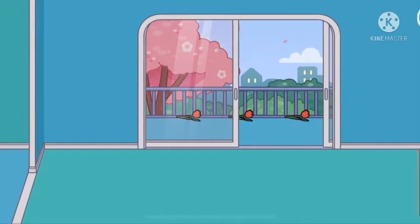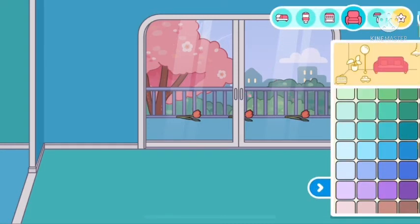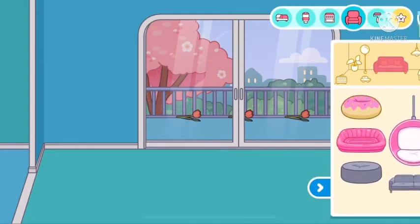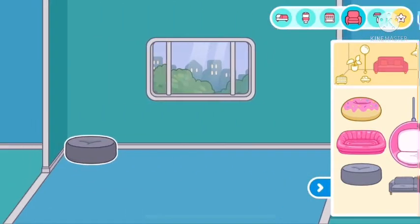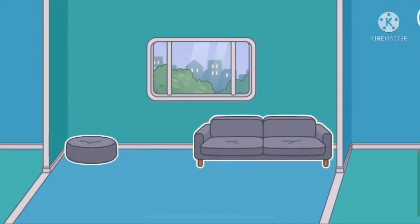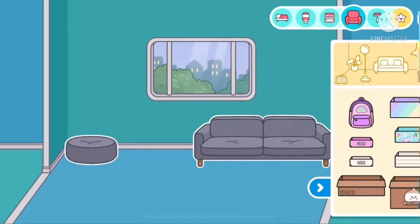Pajamas. They were making Inspector Houdini's house in Toca Life. And first of all, we're going to do the wallpaper color. We're just going to decorate the house first. And if you guys don't know, he has one green eye and one blue eye.